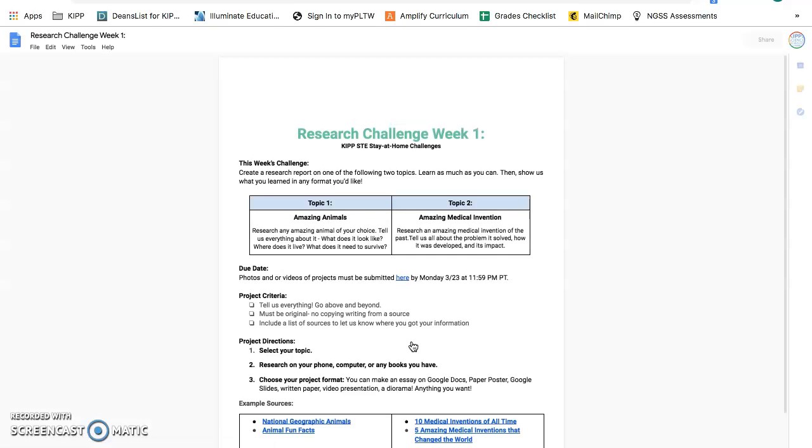Challenge number 4 is a research project. You will have a choice between 2 different topics. The first topic is amazing animals. You'll research an amazing animal of your choice. Tell us everything you know about it. What does it look like? Where does it live? What does it need to survive?